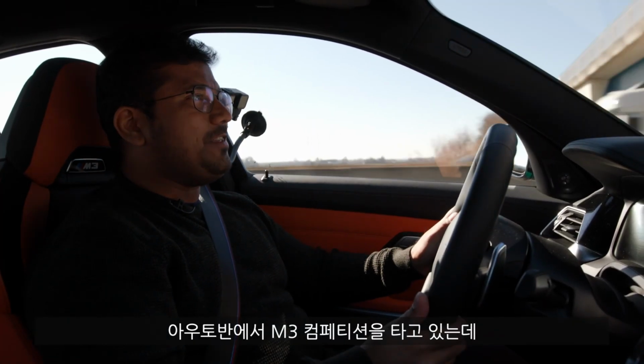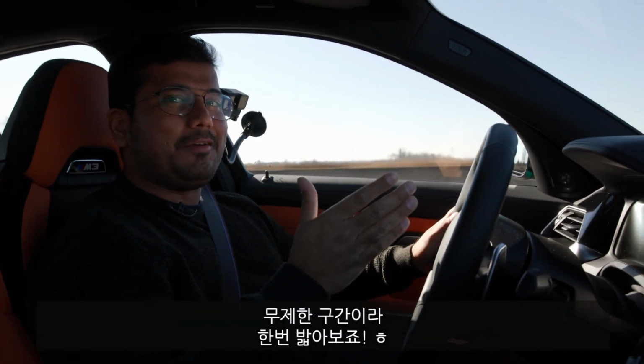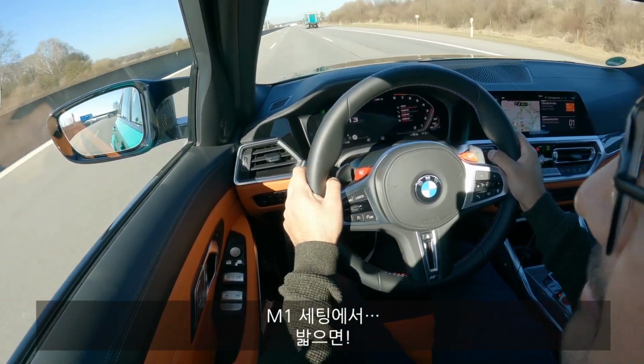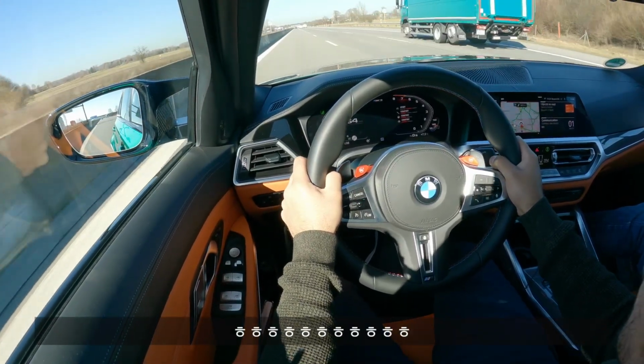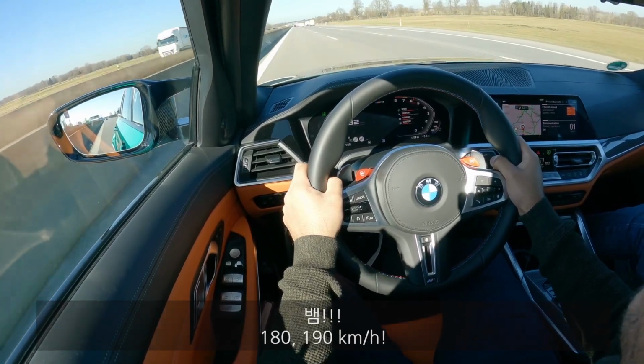All right, we're here in the Autobahn with the M3 Competition. Let's put our foot down because it's unrestricted. We're going to push the M1 button, floor it, go to the high-speed lane. Oh, bam! That's 180, 190 right there.